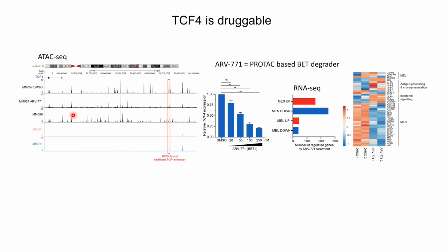So what we did first is we looked at open chromatin, performed ATAC sequencing on mesenchymal-like cells and on melanocytic cells. And as you can see here, this is the start, so the gene goes this way. This is TCF4, this is the promoter region, or even the enhancer region. And you can see that chromatin is largely accessible in mesenchymal-like cells, but not in the melanocytic ones. And this is scale. And more importantly, the BRD4-bound traditional enhancer that regulates TCF4 was diminished once we challenged these cells with the BET inhibitor.